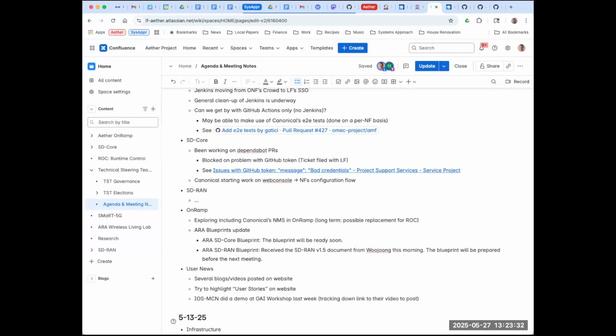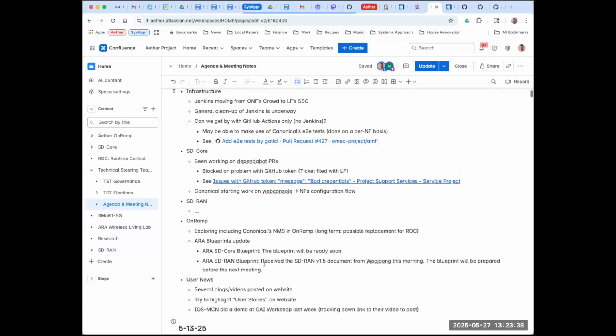Anything else on that ilk? Not from me, but I just want to put it out there. If anybody does have or is interested in writing a blog about an Ether use case, please just shoot me an email or share with Larry and let us know, because we'd be happy to work with you on that, get it published, get it promoted. Something positive for both of us. Yep, thank you.